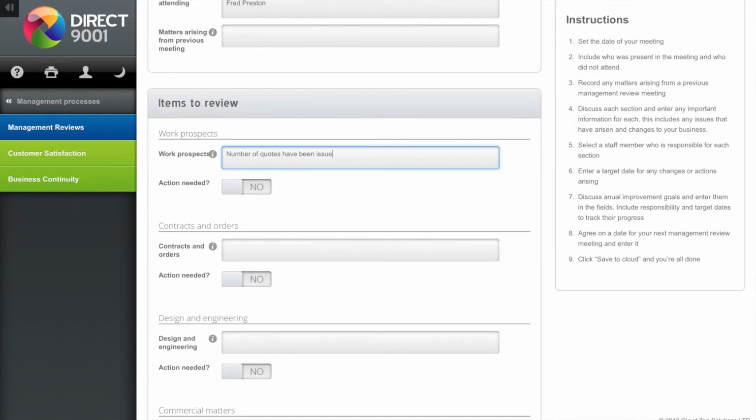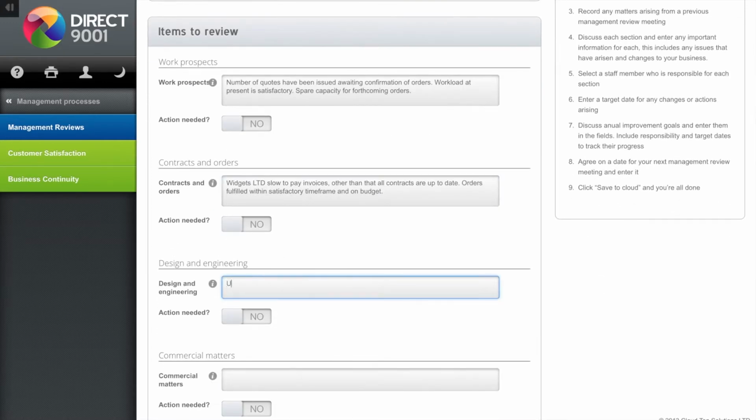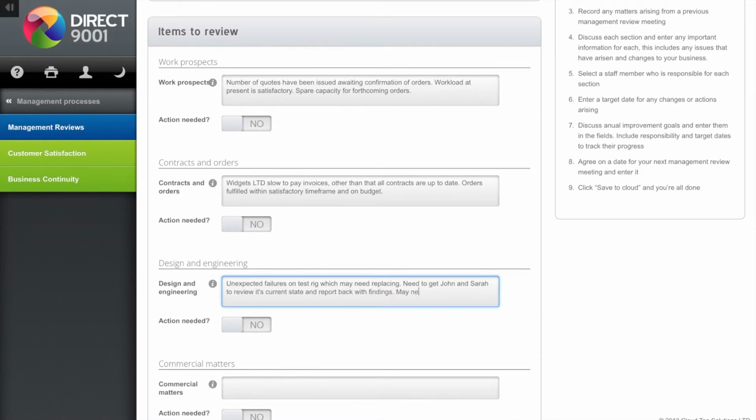You'll now see each subject you need to review. You can hover over the eye icons in each section for an explanation. Discuss these points in your meetings and include any issues that have arisen since your last review. Outline any changes you think should be implemented.